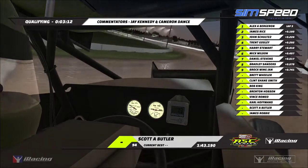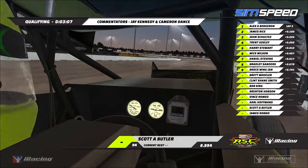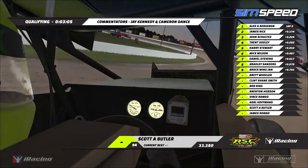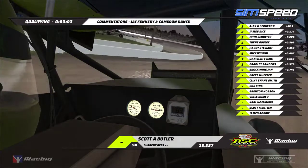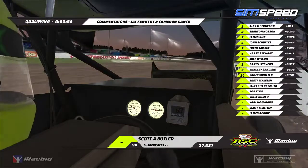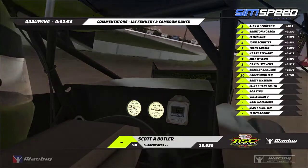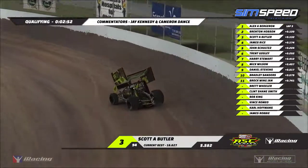Currently on the screen, Scott Butler really wheeling that car around out of turn 2, coming down the back straight now towards turn 3, going to go down low into turn 3 and use a similar line that Bergeron did. So we'll see if it pays off for him or not. He hasn't quite set a time yet. This will be his first timed lap, and it'll put him straight into P3. So obviously that line has worked to some extent for him.